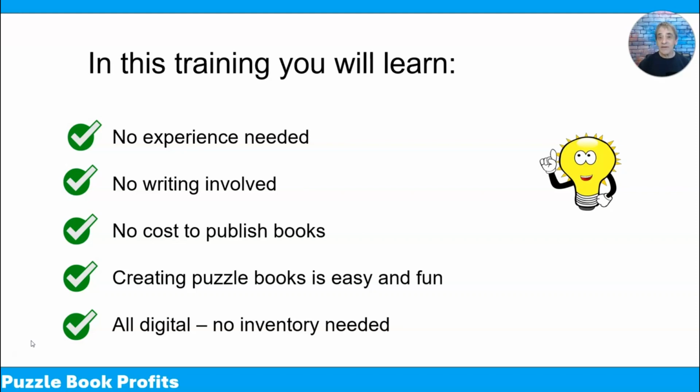Creating puzzle books is easy and fun, especially since I wrote a bunch of software. You can just click a few things and make the puzzles. And this is all digital, so let me point that out. We're talking about books, all right? And we're talking about physical books. However, you don't have to store them in your house. You don't have to put them in your garage. You don't have to put them in your second bedroom. You don't ship them to people, okay? Your part is only working online. Amazon does all of that stuff. What a relief. I got to tell you, I'd hate to have to store all these books at my house, and I'm glad I do not have to.